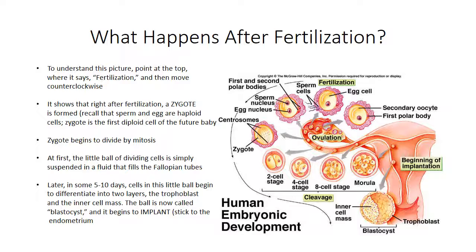So if you look at the cavity of the uterus, you see this blastocyst, and it shows the beginning of implantation. Right? Implantation is not a momentary process. It takes actually several days. So in about 5 to 10 days, the blastocyst continues to grow by cell division and finalizes its attachment, or implantation, into the uterus. From that point, the embryo begins to grow.